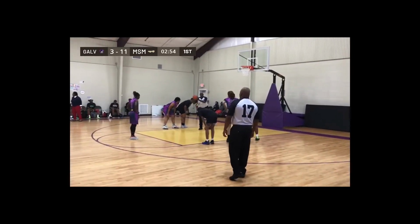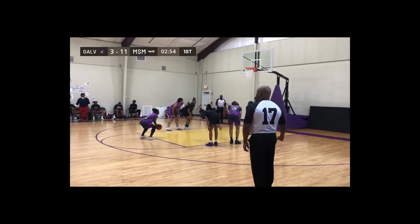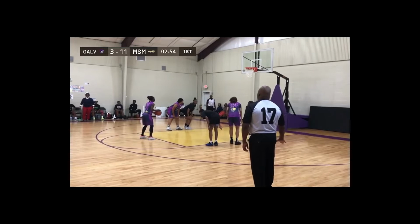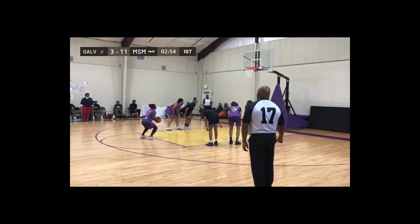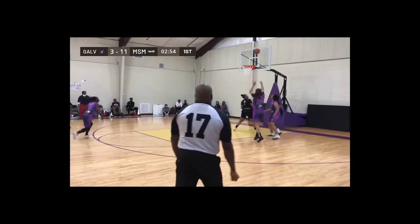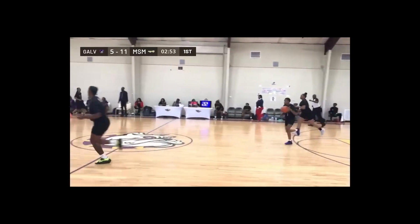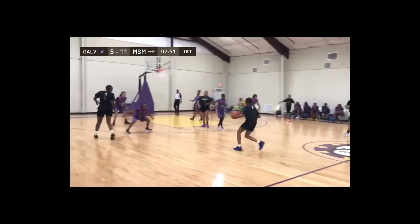Gives the Lady Venom a chance for some substitutions here. Second free throw upcoming for Shatarian Moffett. Free throw is up. Too strong off back iron, but the rebound goes right into the hands of Winfrey and gets the shooter's roll. Now that cuts the deficit to 6 for the Lady Venom.